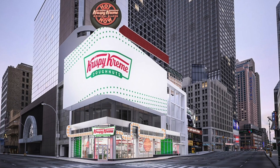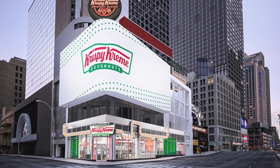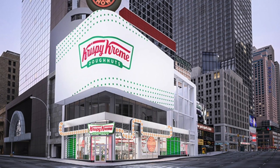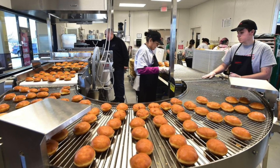The group also took Krispy Kreme outside of the southeastern United States, opening a store in New York City in 1996 and one in California in 1999, and nationwide expansion was well underway.